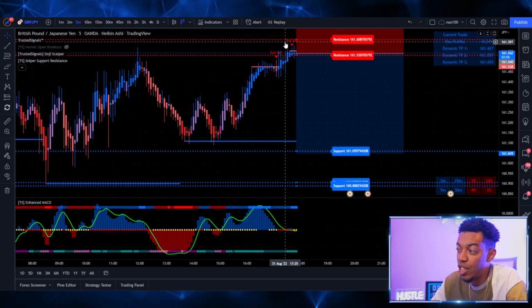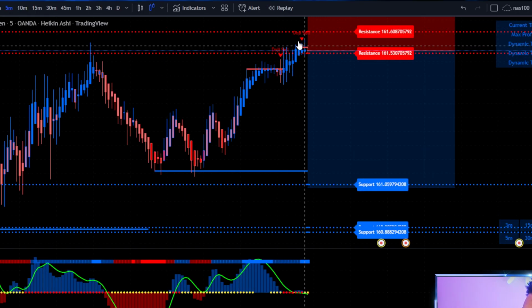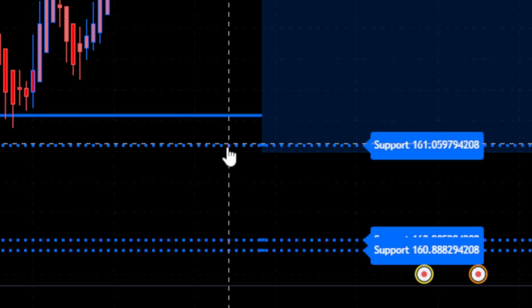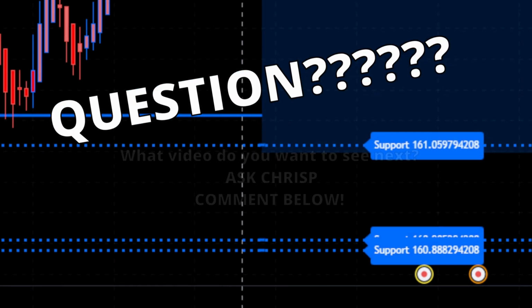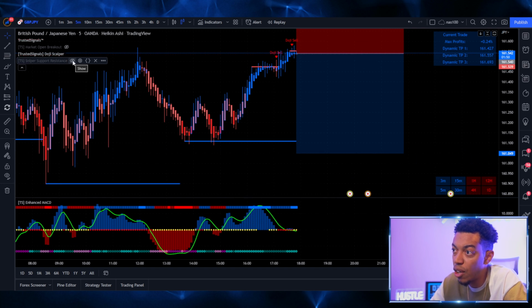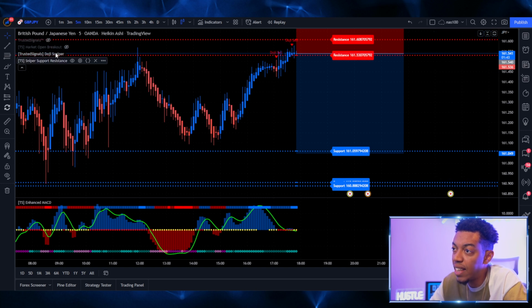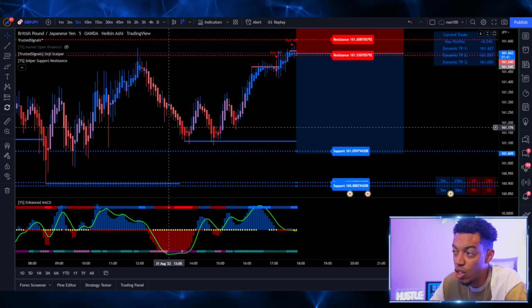Currently, we are actually reaching a resistance level on this specific pair, and as you guys can see here, these blue lines represent support and the red lines represent sells, and this is the sniper support and resistance. As you can see here, if I turn it off, those go away, and if I turn off the dojis, then those go away, and then if I turn off this, then the other auto support and resistance goes away.